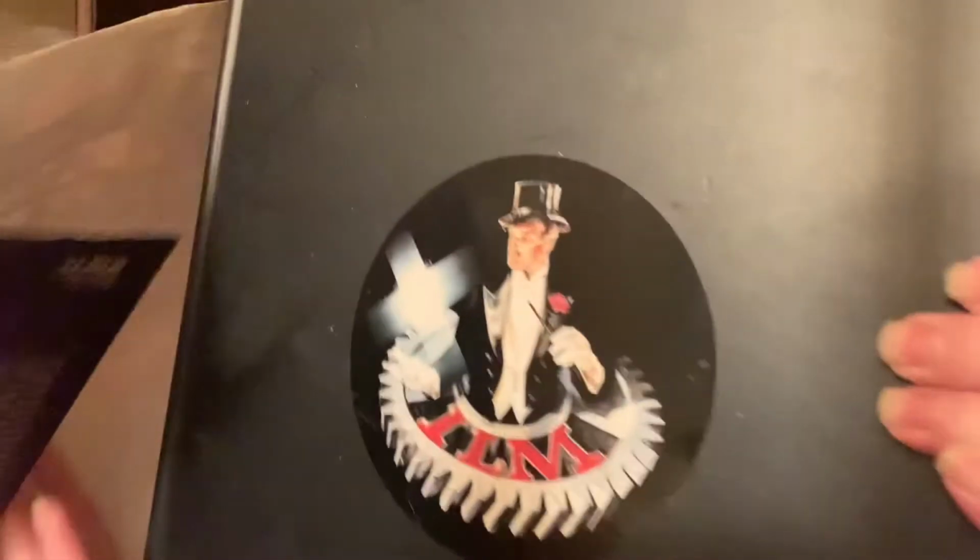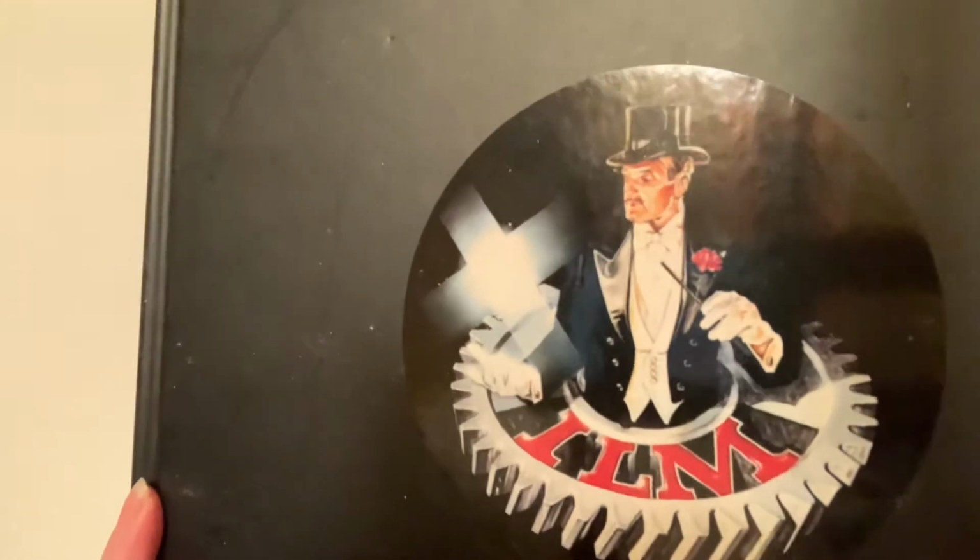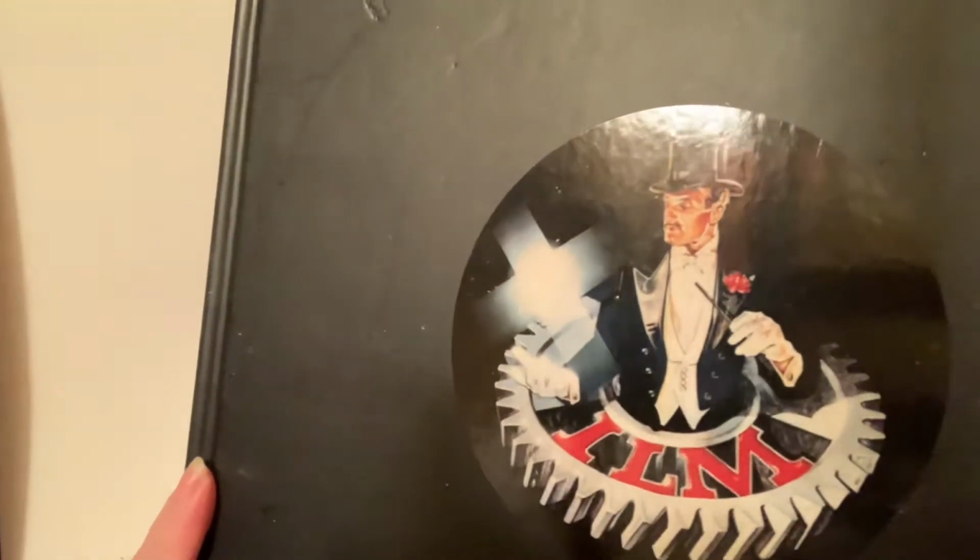Hey guys, this is a really cool book called Industrial Light and Magic: Art of Innovation. Industrial Light and Magic, or ILM, and I'll show you the inside of the book. That's just the cover part of it, but the inside has an interesting picture here. I found that pretty interesting. It says ILM because it stands for Industrial Light and Magic, and it's got a magician as their logo.